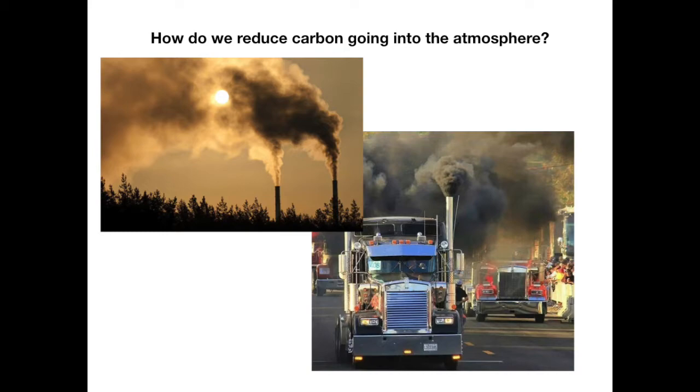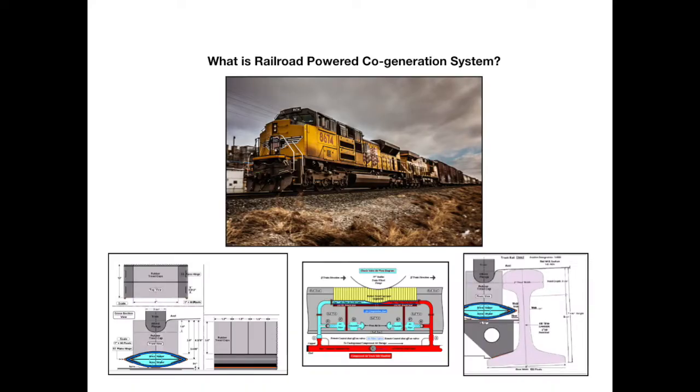Two areas that pour significant amounts of carbon into the atmosphere are the production of electricity via the burning of fossil fuels and transportation methods utilizing gas and diesel-powered vehicles. We believe that our railroad-powered cogeneration system, or RPCS, can be of significant benefit in both these areas. What is RPCS, you might ask?